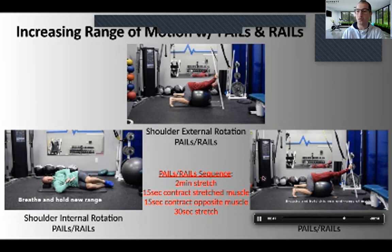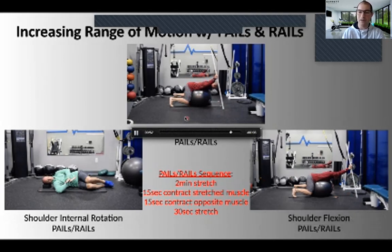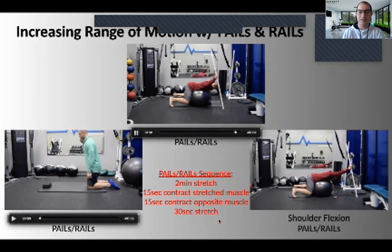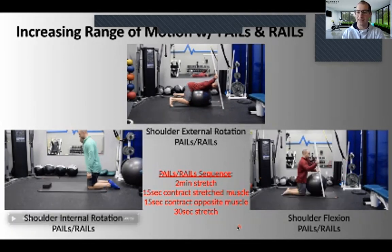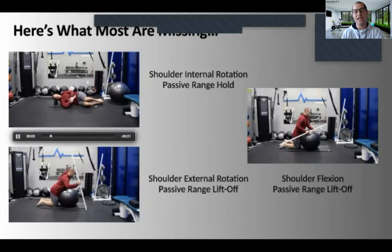I'm using these tools to help improve range of motion, getting in a good position where I can really engage the core, engage the body, stay stable, and move through that. Rather than just holding these positions, it becomes more of an active drill than anything else. Once again, what you're missing, we need to teach ourselves how to control this deeper range of motion. So we're getting into internal rotation. This is a passive range hold.